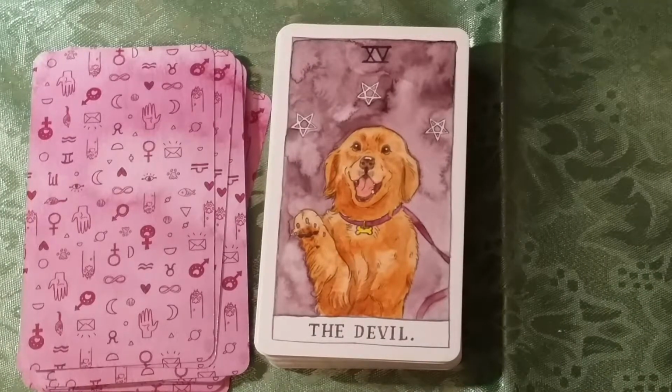Okay, number 15, the Devil. Oh my goodness, I don't know if I can make it through this deck. Like most dogs, the Devil is all bark and no bite. Just to let you know, I'm a dog person, so I think this is kind of funny. From a cat's perspective, I guess.